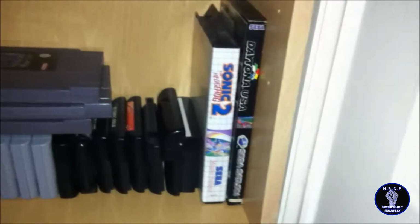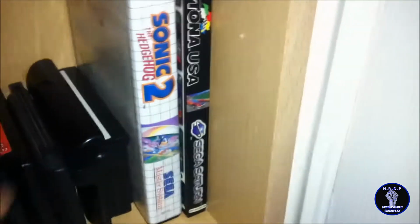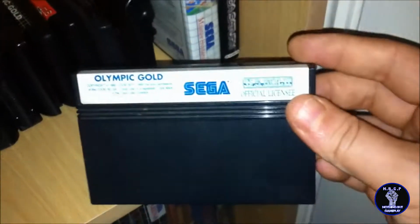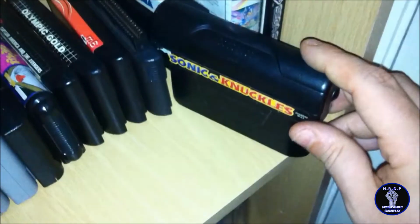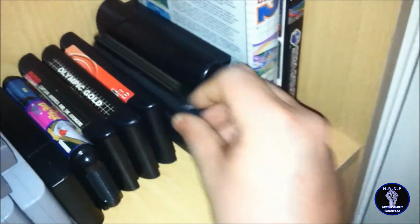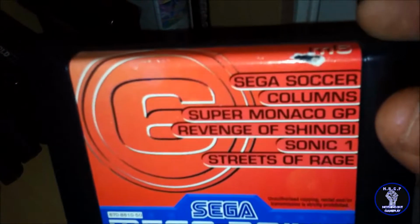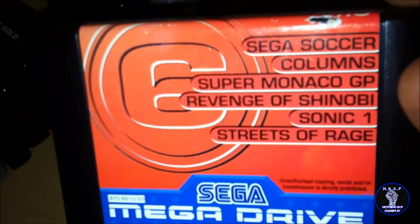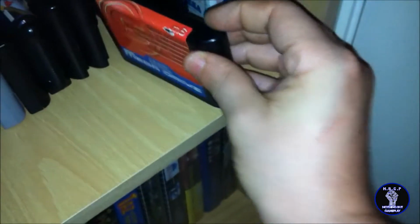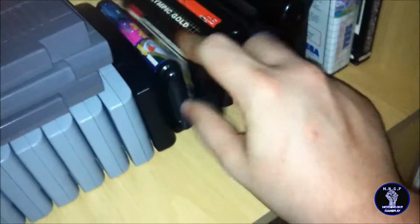And there we go, Sega Saturn and Master System games. Yet to get those machines. Here's some loose cartridges. Yeah, Master System one, Olympic Gold. Sonic and Knuckles, the Mega Drive. That's actually so you can play imports on my PAL console. Multi games cartridge. Olympic Gold. That was actually one of the first games that came with my Mega Drive.